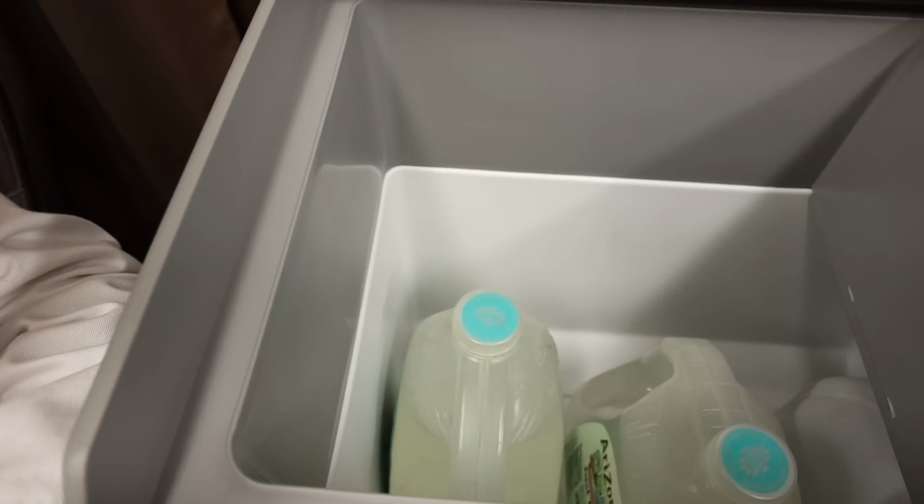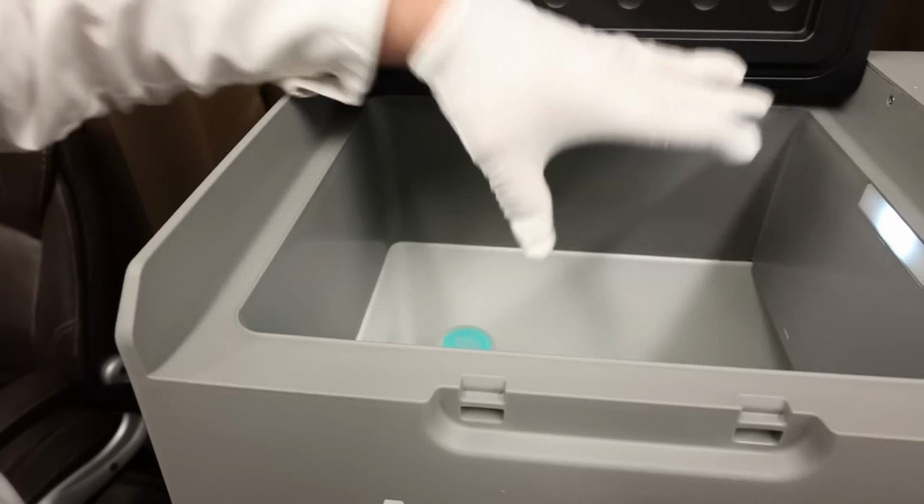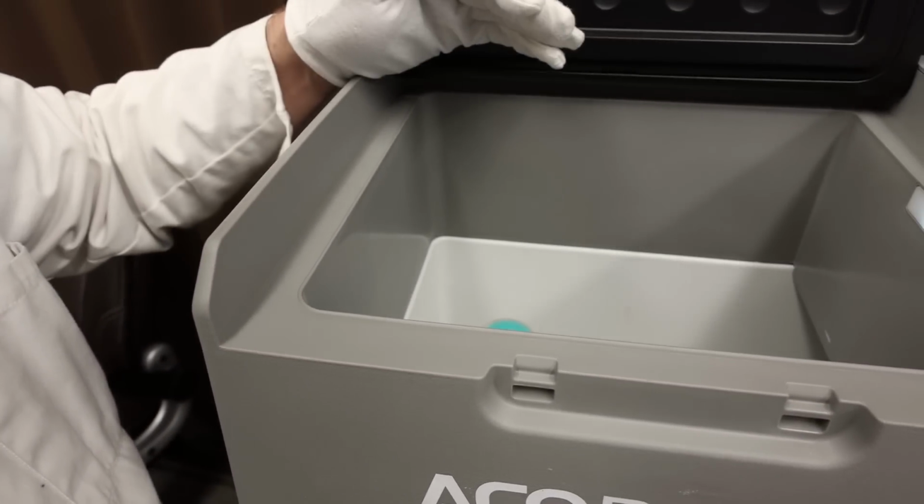I got 3 gallons of water in there. And this whole top area, I could easily fit another jug. I could fit several things of eggs.